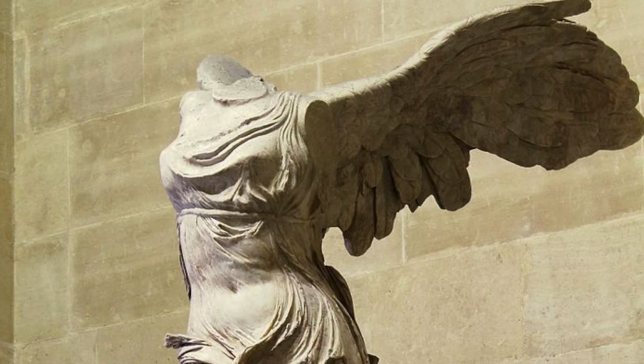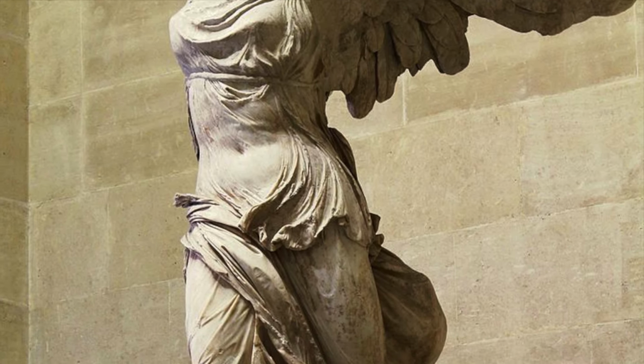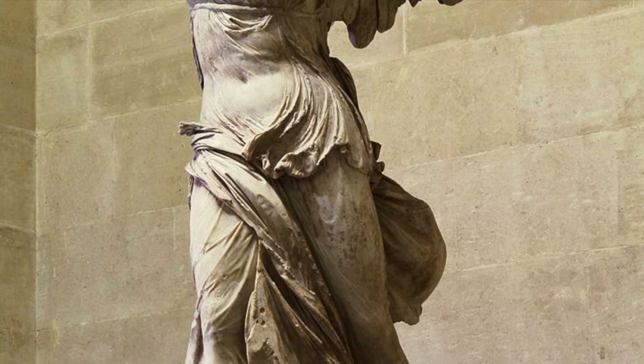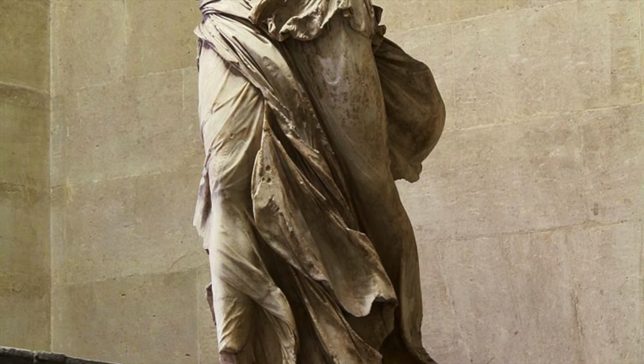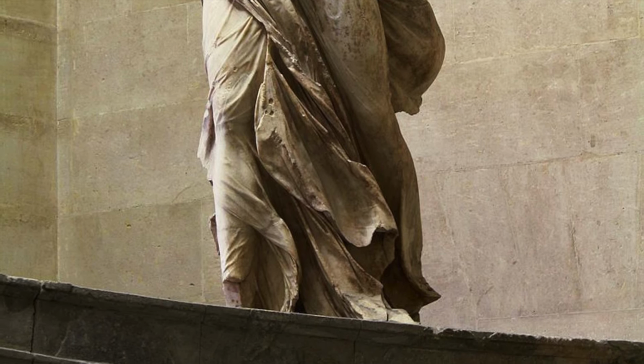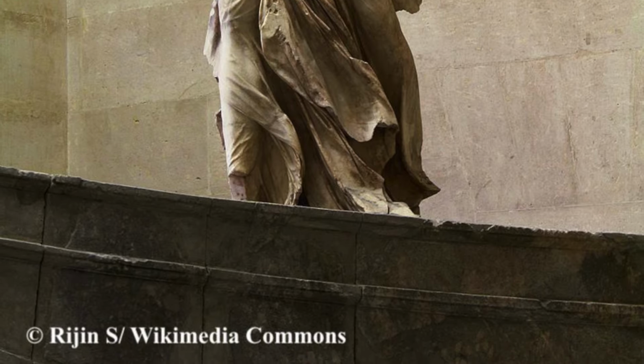The entire piece is more than 6 meters, that's 18 feet tall. Nike herself is 3 meters tall just on her own. She stands confidently atop the ship's bow, which is made of gray marble. In contrast, her body is white marble, though both of these would have been painted.